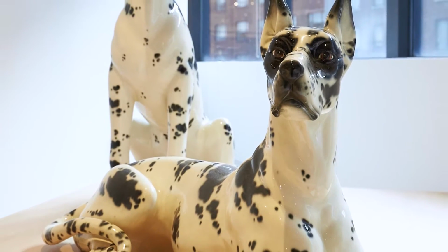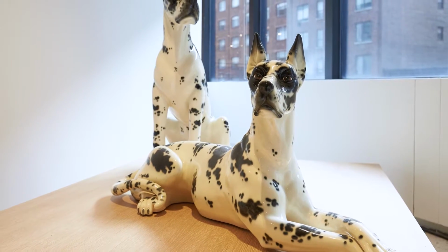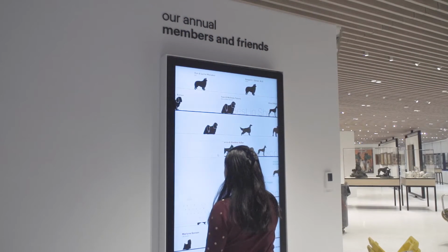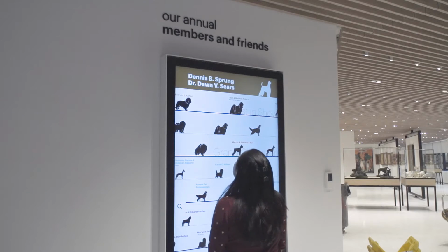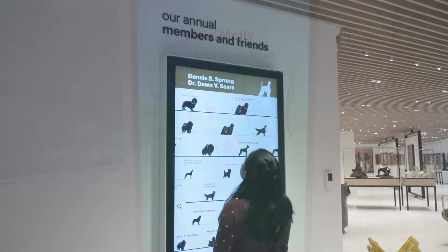Also on display are two life-size Harlequin Great Danes in porcelain from basically the Meissen factory. Our annual Members and Friends wall is interactive, and you can search all of our members and donors by name and or by breed. Instead of just highlighting all the top donors, this has everyone there.